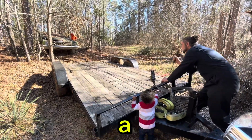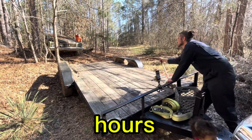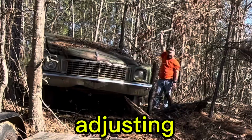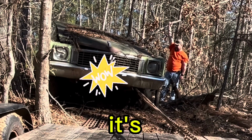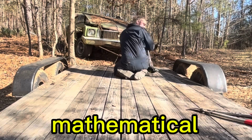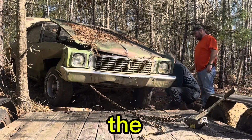Eventually, I'm gonna get a winch instead of just using come-alongs on everything, because it's quite a process, and it took me like 3 or 4 hours. It's way too damn long to do this, especially in a jumpsuit. This is me coming around and adjusting the wheel because they have no direction or behavior. But it's just a real long process, and I was getting there, and you can see just using angles because I'm just a mathematical genius of pulling rotted out pieces of crap out of the woods.